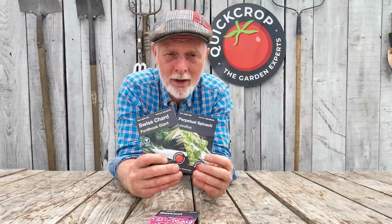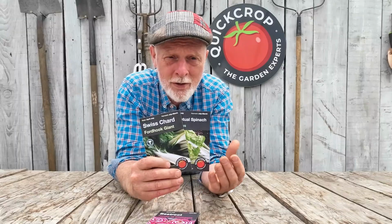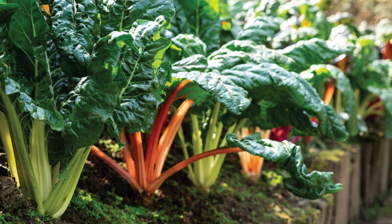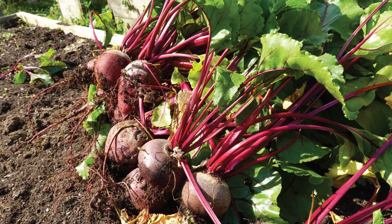Now, both your Swiss chard and your perpetual spinach are going to give you loads of harvest right up to November. And then for most gardens, they're going to survive the winter. They'll give another flush of really tender, tasty leaves in spring, before finally running to seed in April. And then your beetroot is an ideal crop to sow now because it's going to mature in the cooler autumn weather in September and October. And then that's going to give you beetroot to store for over the winter.